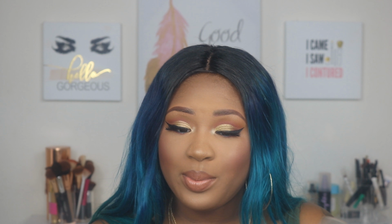If you need a full coverage, I would pick this over the Maybelline because this is more matte to me, and this is more long wearing in my opinion. So don't shoot the messenger, don't kill me, don't shoot me.